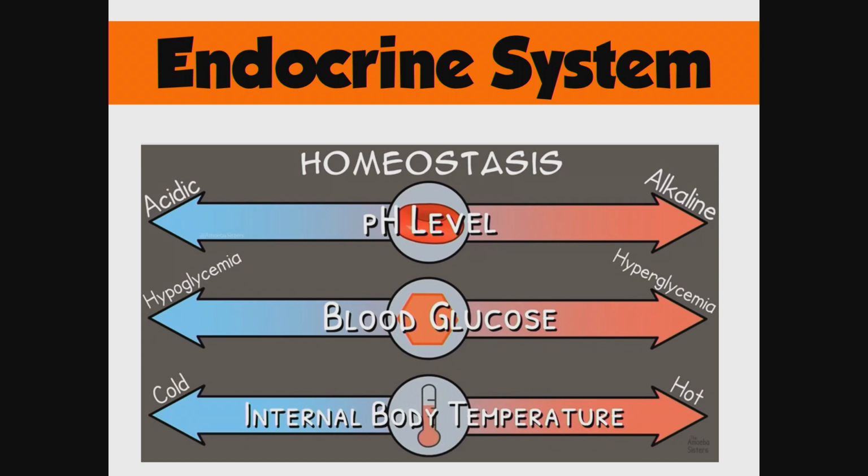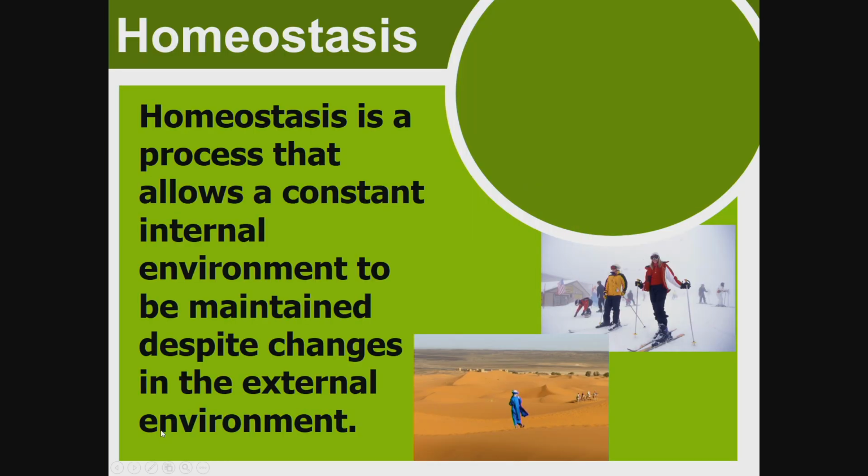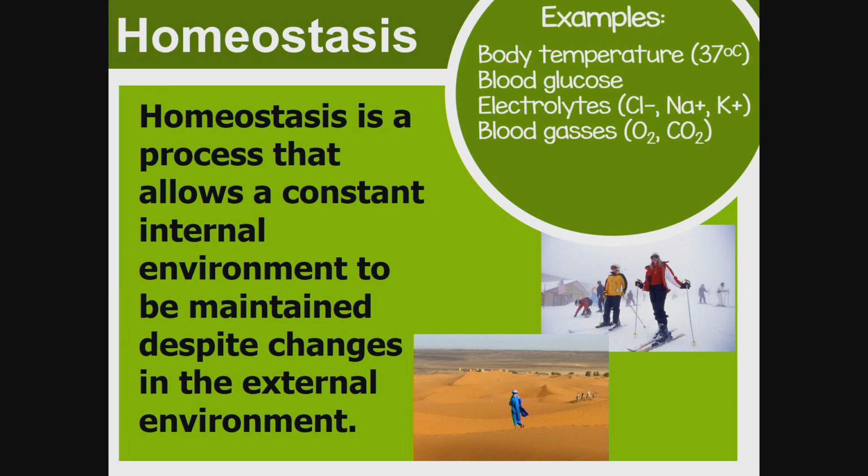Let's talk about the endocrine system and homeostasis. Homeostasis is a process that allows a constant internal environment in the body to be maintained despite changes in the external environment. Things that have to stay the same or we die include body temperature, blood glucose, electrolytes, and blood gases.